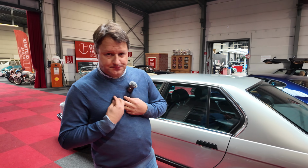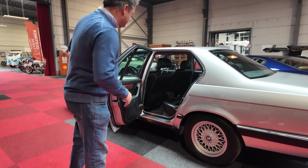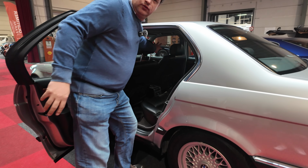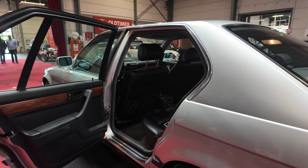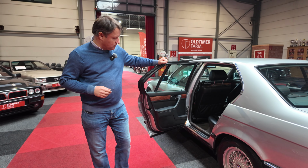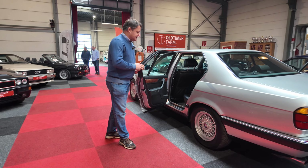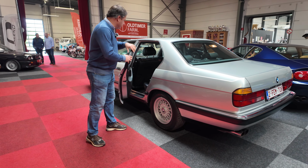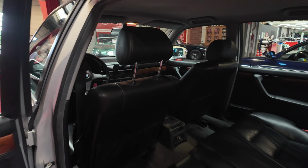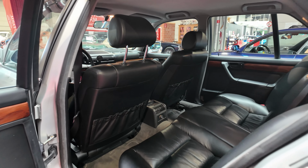When I was a kid, I was sitting here and my head was here, so over the shoulder of my father, and this was the 90s, and there were no real limits on speed. So in the 90s, I was sitting there and I was holding on to these. See these bars from the headrest? A small kid, born in 76.